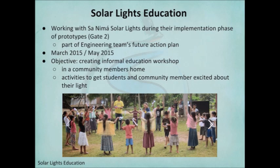With regards to our Solar Lights team, we do have a good partnership, obviously, with the other project team in Nima. We work with the Nima Solar Lights team during the implementation phase of the prototype. So right now, the Solar Lights team, as you have probably heard earlier today, is still more or less in the development phase in Gate 1. As they approach Gate 2, we'll be collaborating with them much more closely and helping them with the implementation plan, especially during the informal education workshops that we might plan to implement in March 2015, May 2015 of next year.